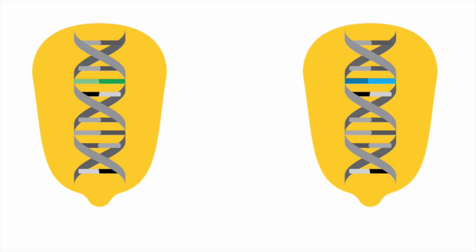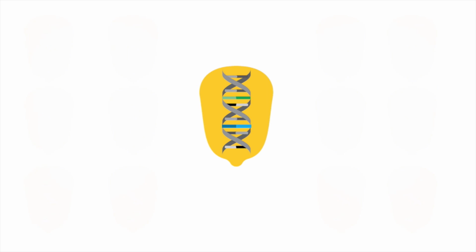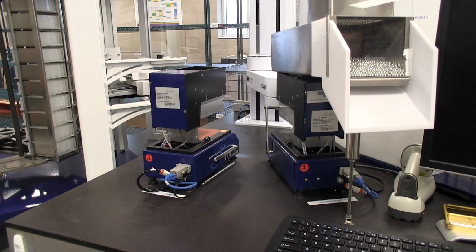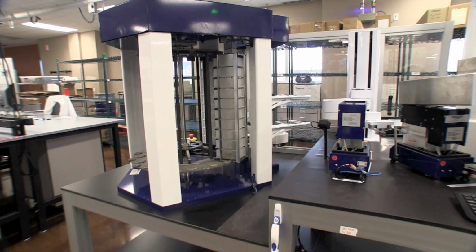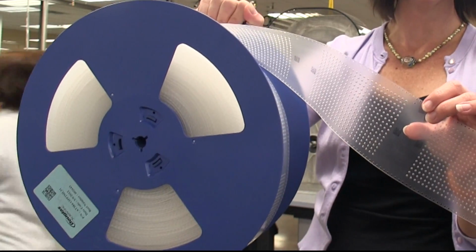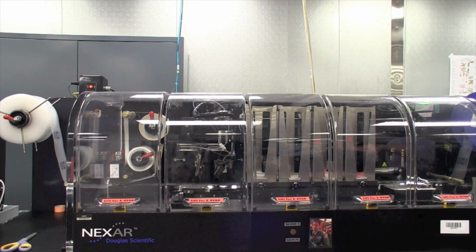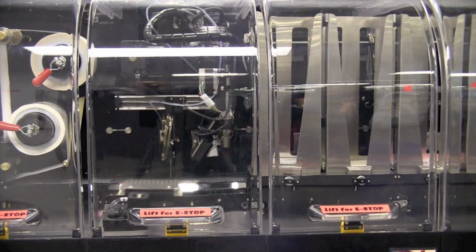Scientists crossbreed the drought-tolerant plants with a high-yield variety, hoping to get corn that's got both genetic traits. This produces thousands of seeds. To find out which have the right traits, robots extract DNA from the seeds. The extracted DNA is placed into microwells. A continuous roll of plastic contains thousands of bar-coded microwells. This allows the robots to perform their tests quickly.